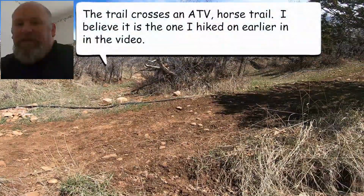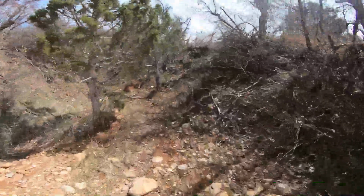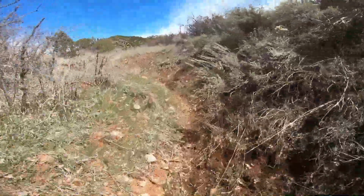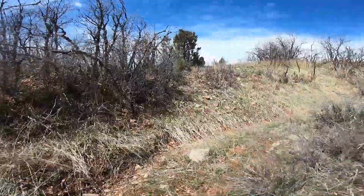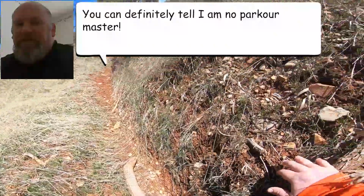This trail crosses an ATV horse trail. I believe it is the one I hiked on earlier in the video. You can definitely tell I am no parkour master.